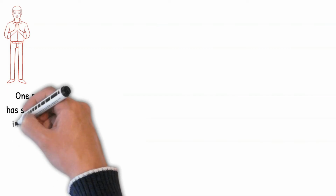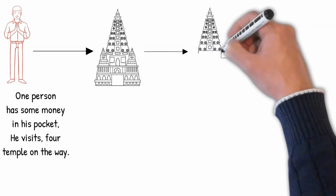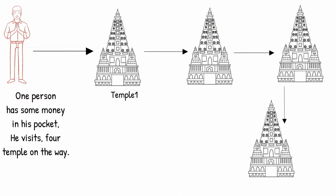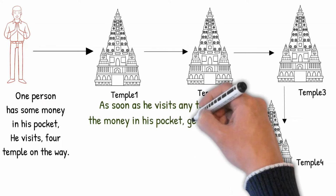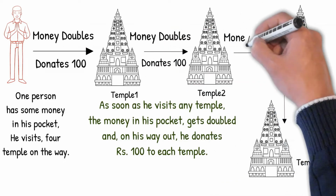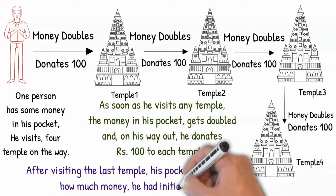One person has some money in his pocket. He visits 4 temples on the way. As soon as he visits any temple, the money in his pocket gets doubled, and on his way out, he donates rupees 100 to each temple. In total, he visits 4 temples. After visiting the last temple, his pocket is empty of all the money. So, how much money did he have initially?